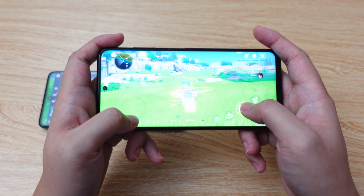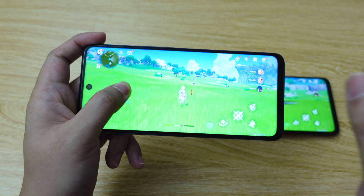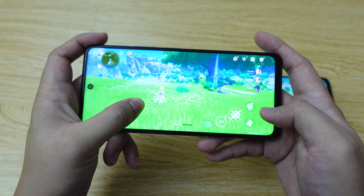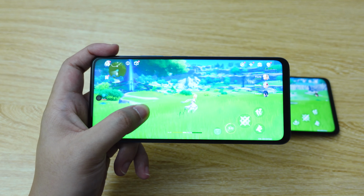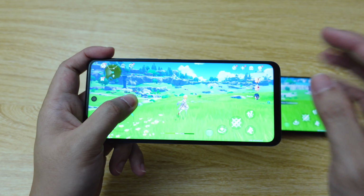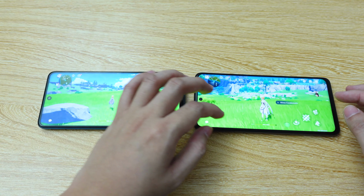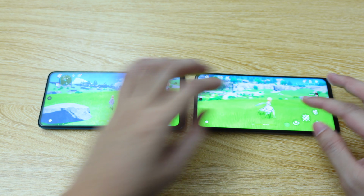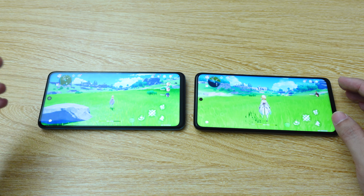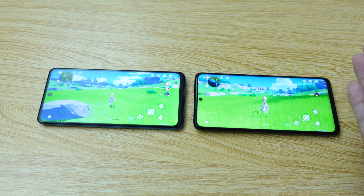But here on the Zero, again at the highest settings, you're gonna experience frequent stutters, nothing too major that would take away a great gaming experience. But if you want a really smooth experience here on Genshin Impact on the Zero, then you're gonna have to play at high settings. And it is important to take note that the X3 does heat up quite a bit more as compared to the Zero. So I mentioned in my review that the Zero doesn't really overheat at all, while here on the X3 it does heat up quite a bit, but not to the point that it would be uncomfortable for you to hold.